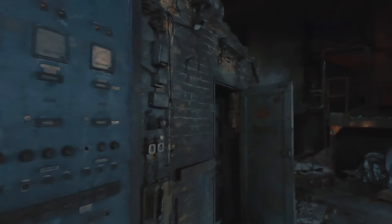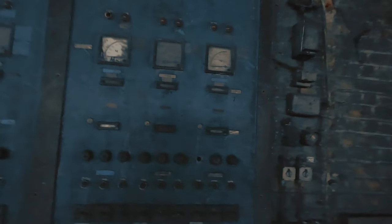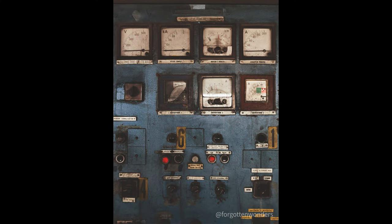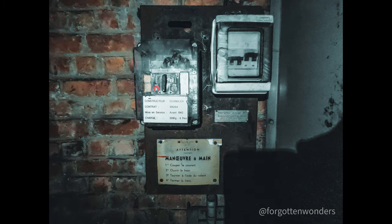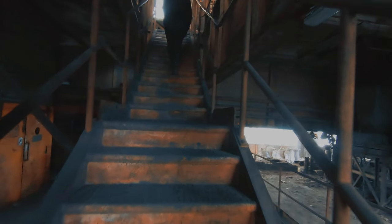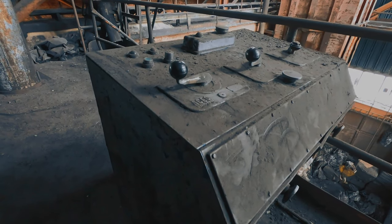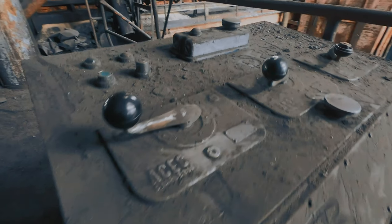For example, this used to be a closed control room, but the walls have since been stripped down and taken away. Though it doesn't mention any specific year, that label says this appliance was installed before 1960, but due to the industrial history of this area, we can safely assume this factory is much older than that.